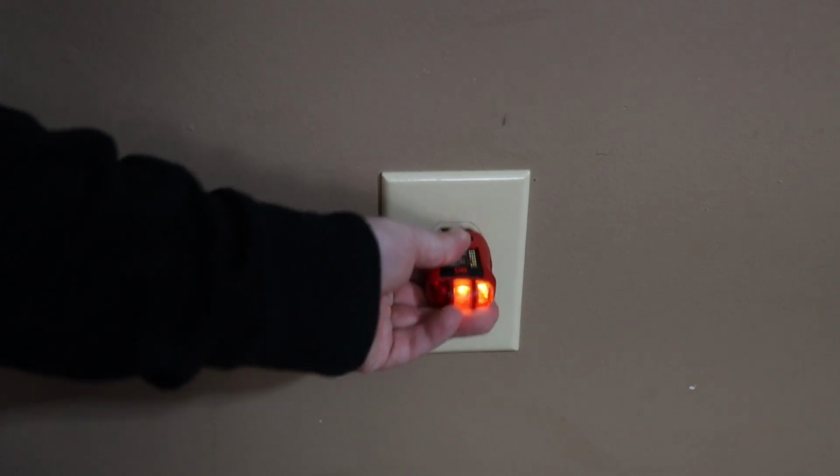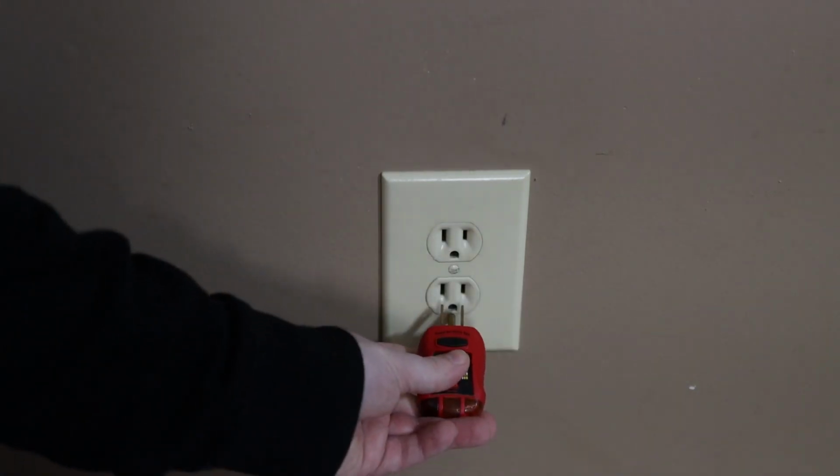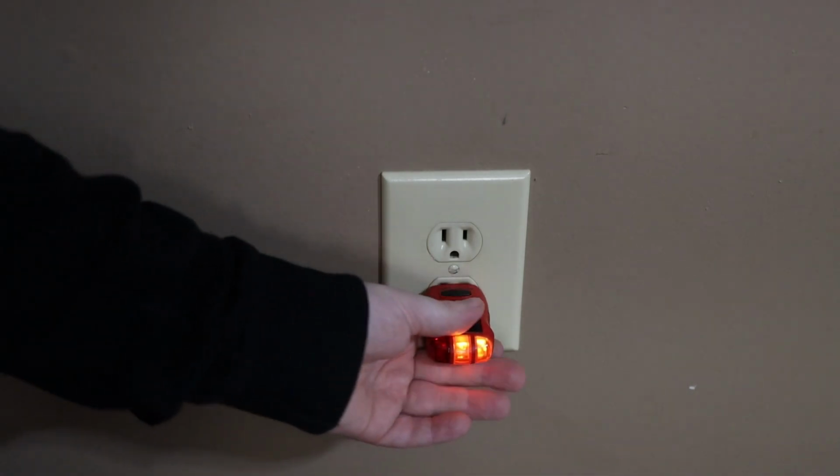This is a GB. Klein makes these, Fluke makes these. These plug into a receptacle or an outlet. And the thing that I like about this is it has little lights. It has a red light and 2 orange lights. If the 2 orange lights light up, it's correct. Your outlet works exactly the way it's intended to work.